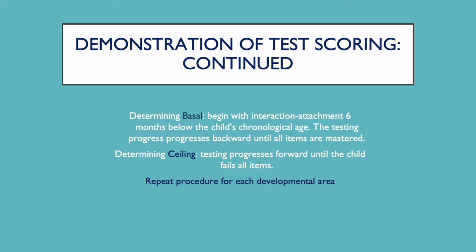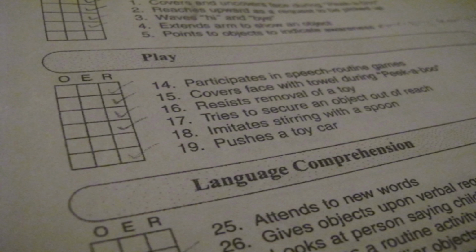Now we will discuss how to find the basal and ceiling scores. Determining the basal begins with interaction attachment 6 months below the child's chronological age. The testing progresses backward until all items are mastered. Determining the ceiling includes testing progressing forward until the child fails all items. Repeat procedure for each developmental area. The picture shown is an example of the play subtest being scored. Each question was marked Report.